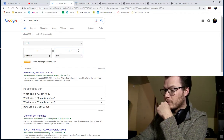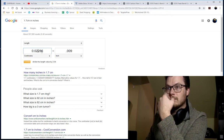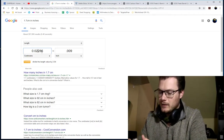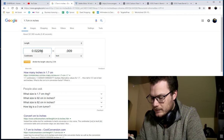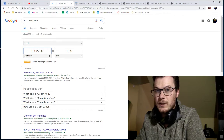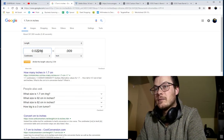So let's see, 0.009 is, you know, a lot. Okay, wait a minute, I'm having a lapse here. 10 millimeters is 1 centimeter. So that's a fifth of a millimeter off. A fifth of a millimeter. At least that's a lot closer than what I'm dealing with right now.